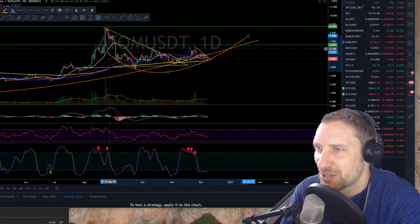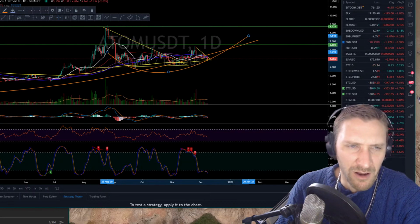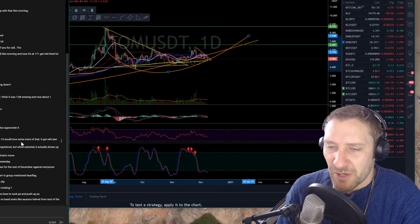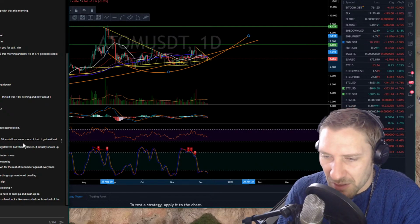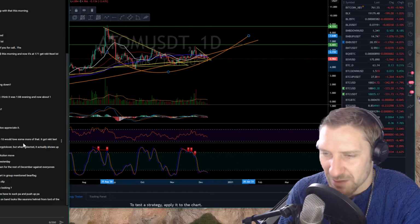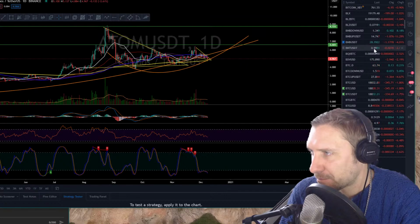This is an accumulation zone right now for Atom. Don't miss out. Even if it goes down way lower, make sure you just gobble up a little bit on these dips. To be honest, that double top on Band looks like Sauron's helmet from the Lord of the Rings. It does. It's not good. It's not good. I don't like it.